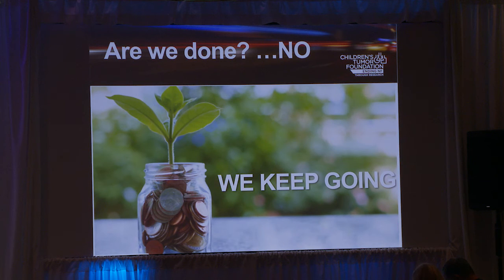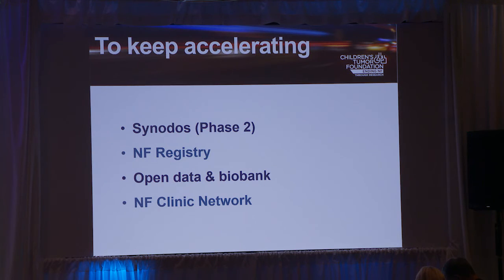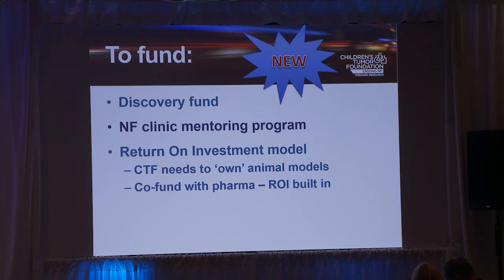Are we done? No. We have to keep growing, keep going. To do what? We need a second phase in Synodos. We've done amazing things in Synodos, and I think Salvo and his team has led this amazing initiative of going faster and getting research that can be more efficient. We don't want to interfere with the discovery, but once something is discovered, we really want to translate quickly into clinical benefit. We want to keep going with the NF registry, and as Onno was alluding, we're going to modernize it a little bit and make it a little more fun and more engaging. We want to keep going with open data in the biobank, and of course, we want to keep going and expanding the clinic network.